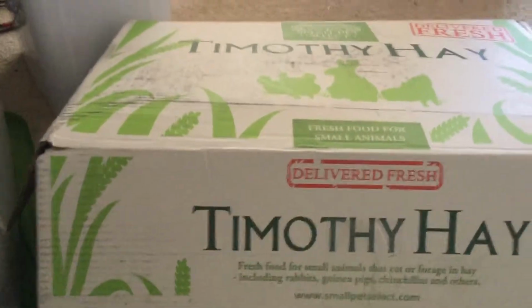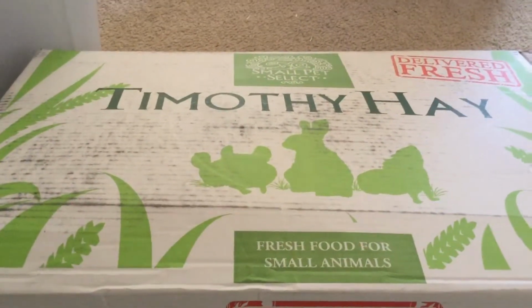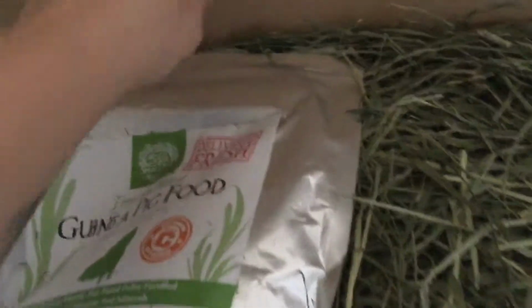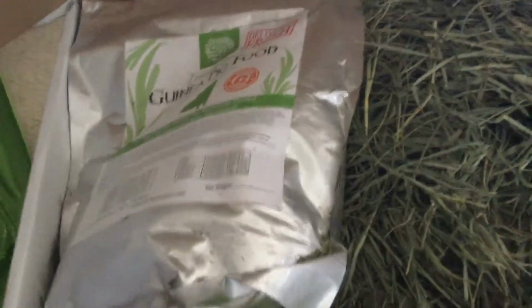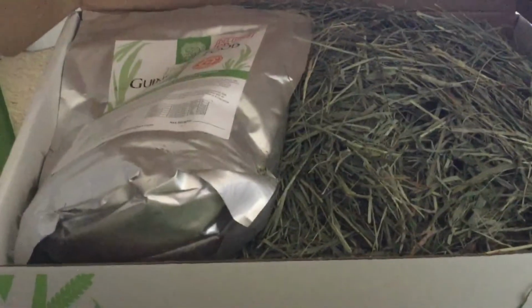So here we have just received our first order from Small Pet Select. I ordered their Timothy hay and their Timothy pellets. I've been reading and seeing everybody's posts about how good this hay is and everything, so I thought I would try it for my piggies.